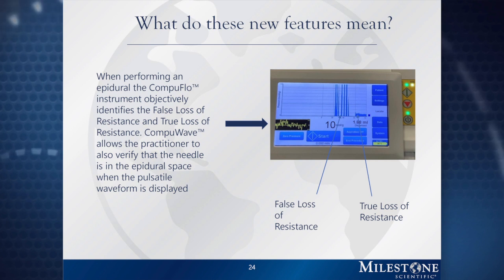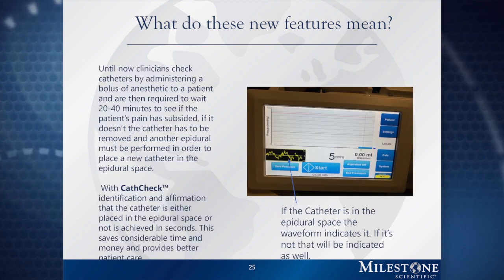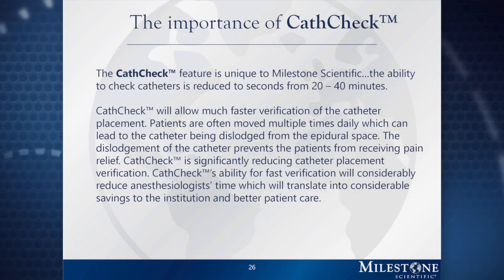So you know definitively if you are in the epidural space or if you've come out of the epidural space. Now, this can be used for the epidural, it could be used for cath check, but it could probably be used throughout the body for checking other catheters in other areas of the body, assuming that there is a pulse wave, assuming there is a heart rate in that area. So the possibility of your company advancing into many, many other areas of drug delivery is quite meaningful.